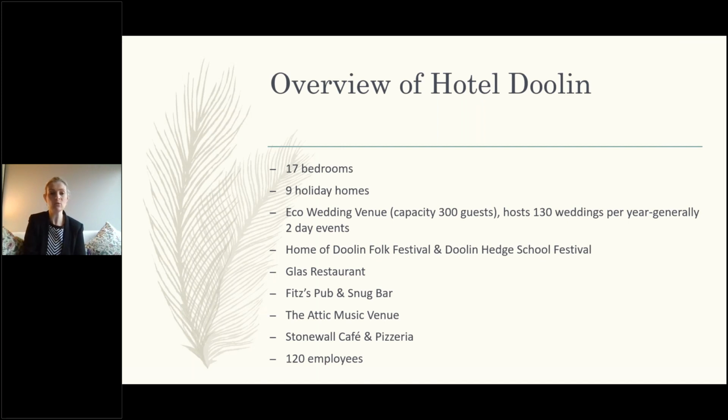To give you an overview of Hotel Doolin, there are 17 bedrooms, not a huge number of bedrooms, but there are also 9 holiday homes. The Eco Barn, a wedding and events venue, has a capacity of 300 people, hosts about 130 weddings per year, and generally they're 2-day events. So when I mentioned not having a lot of bedrooms, the guests who come to the weddings stay in local bed and breakfasts, so it's helping the local community. It's also home of Doolin Folk Festival and Doolin Hedge School, a glass restaurant where about 70% of the food produce is purchased from a 50-kilometre radius of the hotel, Fitz's Pub and Snow Bar, the Attic Music Venue, Stonewall Cafe and Pizzeria, and there are 120 employees. So it's a busy hotel.